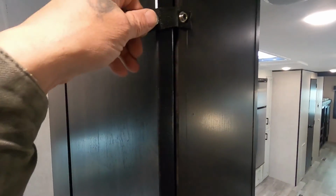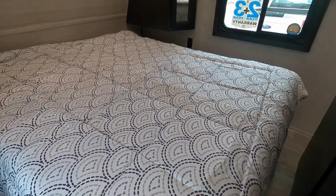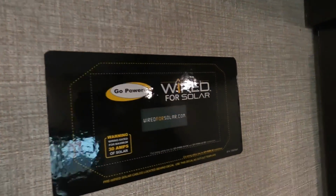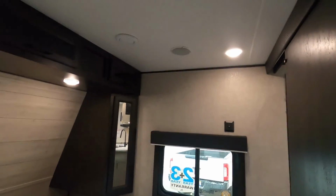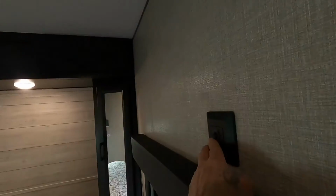For travel, make sure that both of your bedroom doors are snapped open. You don't want them bouncing all over the place. Access underneath your bed to your front storage. This is a template in case that you ever decide to wire this whole thing for solar. That's a template for the techs to be able to know where the wiring's at. 110s on both sides. Individual lighting under the bunks. And your ceiling lighting there.